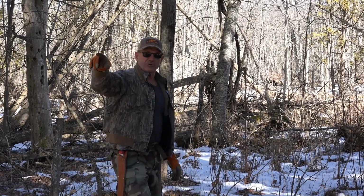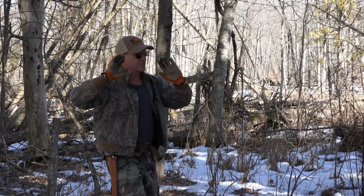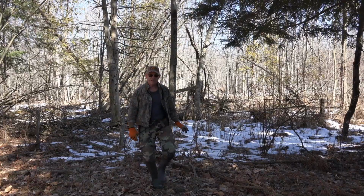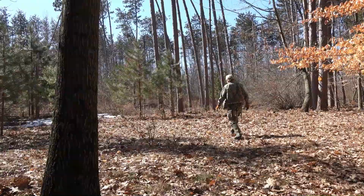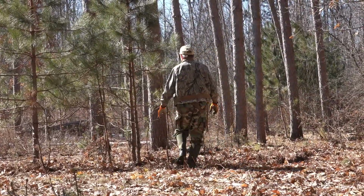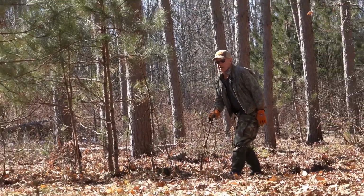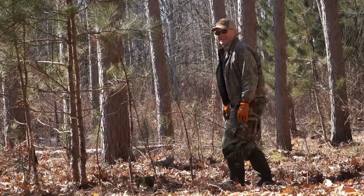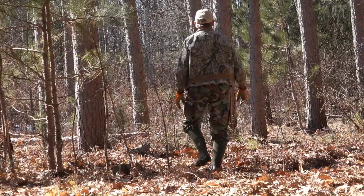Now we're going to go over here and show you the other side where it's all briars and there's rub lines and everything. There's a rub line this way, it comes to here, there's a rub line that way, and it comes to here. Typically they're small bucks, but they grow up sometimes. Got a rub here. Well, this is a big buck right here. He did this. It's at least 12 inches off the ground. Got a rub here. Being facetious, of course.